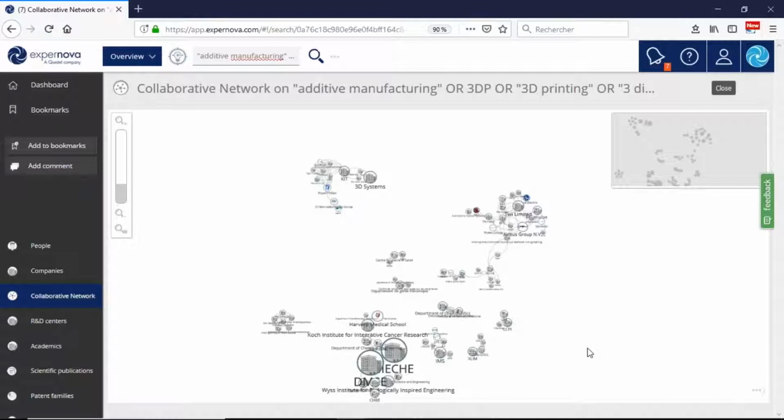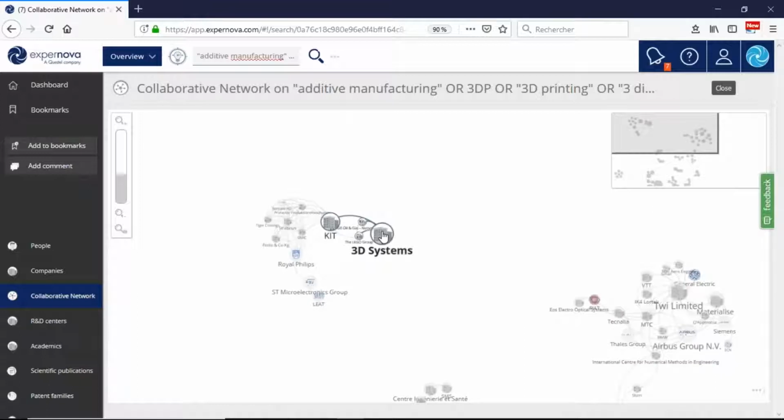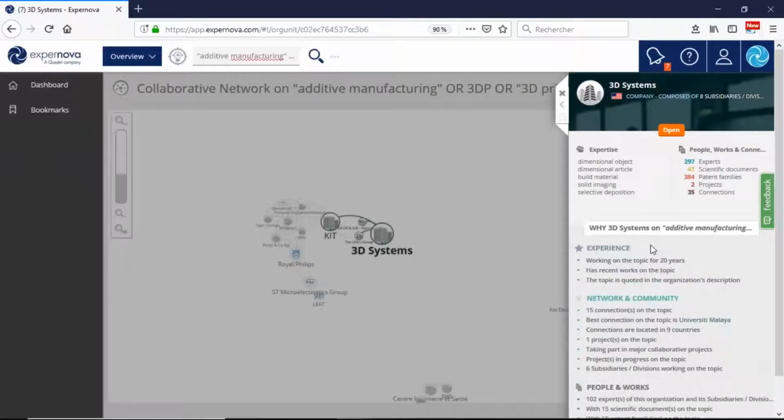So to do so, we will take as an example the organization 3D System, it's a company. So you can zoom in here. And so each bubble represents an organization. And by clicking on the bubble, you can view the organization profile on the right of the screen, like this. And so here, the 3D system profile is displayed on the right.